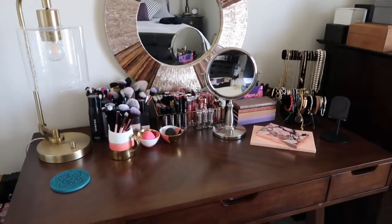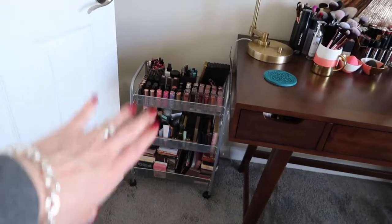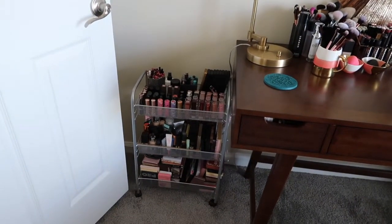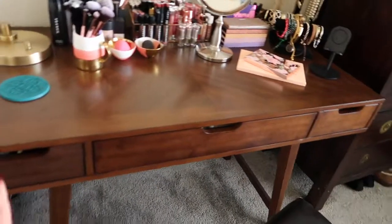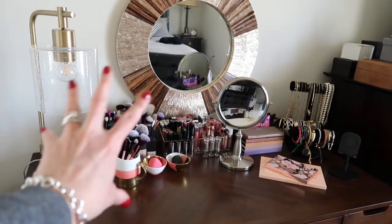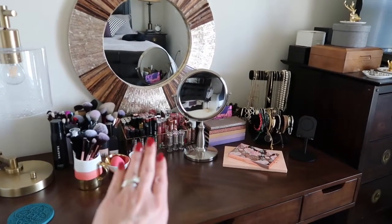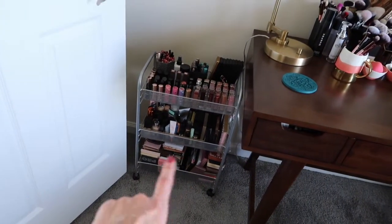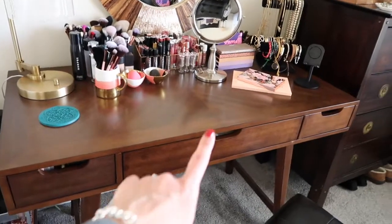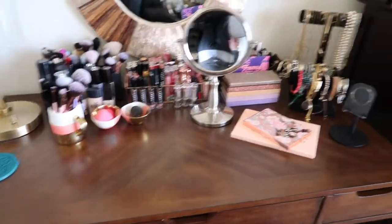Okie doke, so this is what we're starting with. This is my vanity, and this over here is my little makeup cart, which is quite full. It's a little embarrassingly full. And I have product in these 3 drawers as well. So my brushes are all there. All of my lip products are there and there. And then my eyeshadows, some are there, and the majority are down here. So that's what I'm starting with. This is where I'm going to be looking for things to take out to use this coming week.